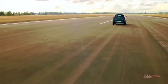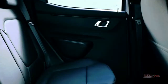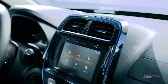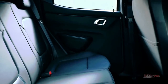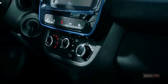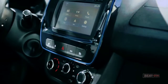Spring uses a 44 bhp electric motor powered by a 26.8 kWh battery. The claimed range under the WLTP test cycle is 140 miles in mixed driving conditions, or up to 183 miles at city speeds. The Eco button on the dashboard limits the power output to 31 bhp and top speed to 62 miles per hour to maximize the available range, whereas in normal mode the top speed is 78 miles per hour. Dacia has not released the car's acceleration figure.